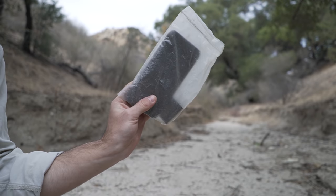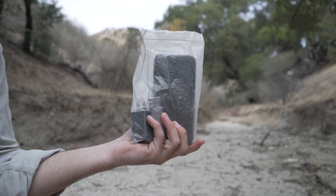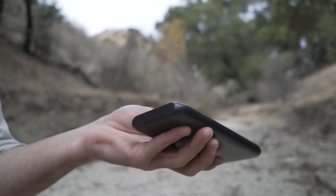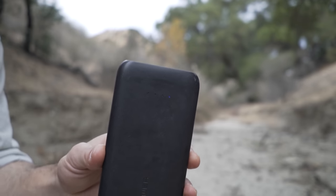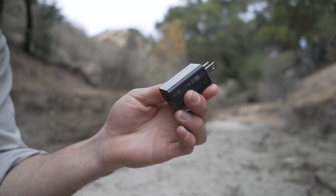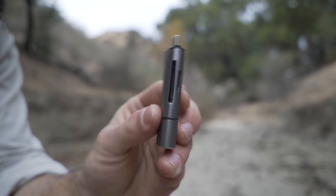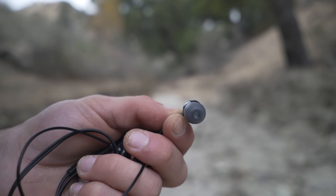Up next is my electronics bag. Inside of here, I kept a 10,000 milliamp hour RAVPower battery. I never felt like I needed more, and I did carry a camera on the PCT and no longer have it, but I used this to charge my phone and my camera, and it worked great. I also carried a single port Qualcomm Quick Charge wall charger and this USB to SD card reader so I could offload pictures to my phone. And I also had some headphones for listening to music while I hike.